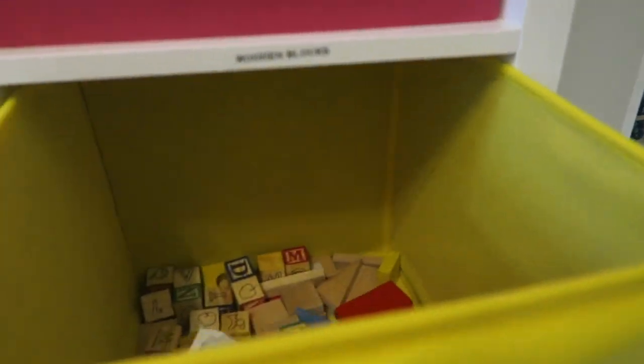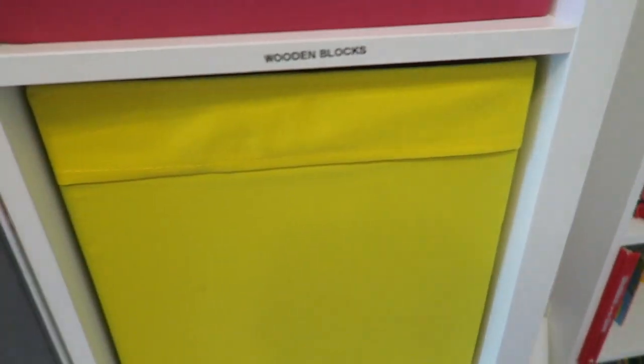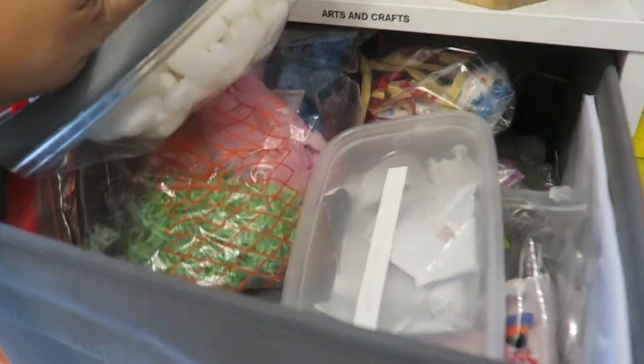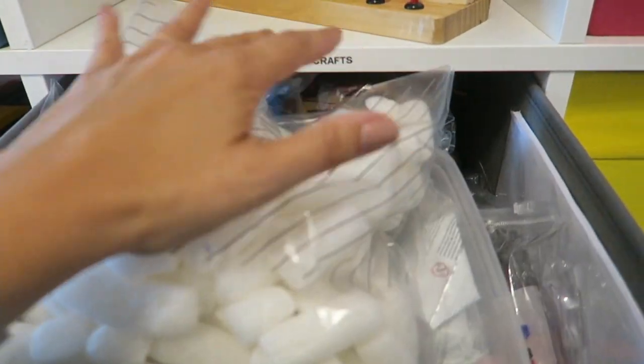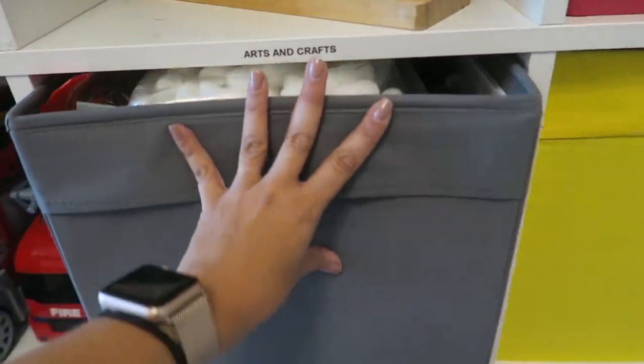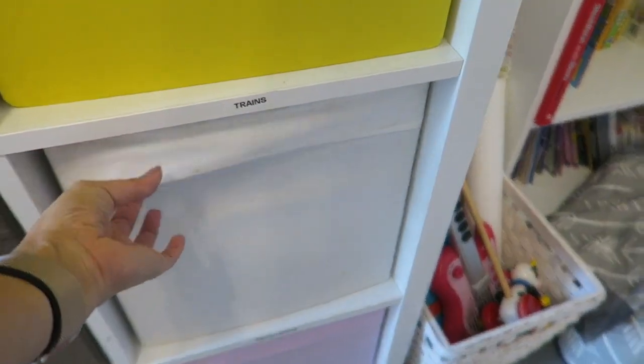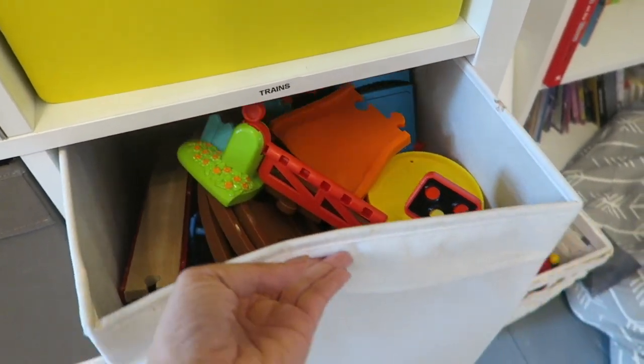So we can go in here and get out wooden blocks. And we can get in here and get out arts and crafts, which again, actually, I organise in these Ikea plastic bags, which is really useful when we've got a craft project going on. We've got Play-Doh up there. That's actually a box full of stuff for the fish. A box of trains, so all the train stuff in there.